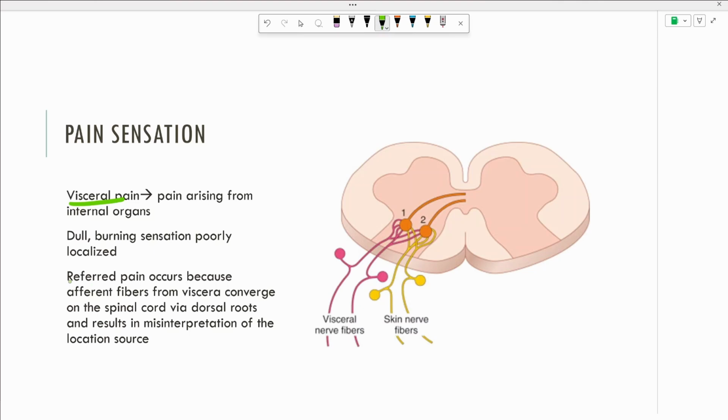Referred pain occurs because the afferent fibers from the viscera converge with the spinal cord dorsal roots, which are sensory. You see how they all combine right there? Because they combine, signals get mismatched.